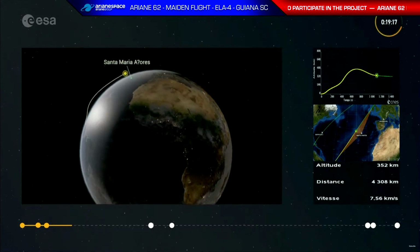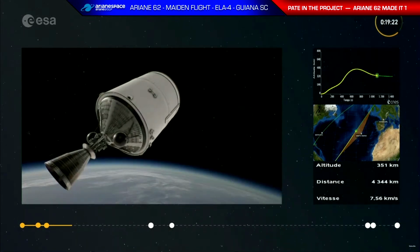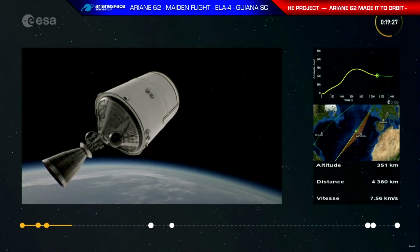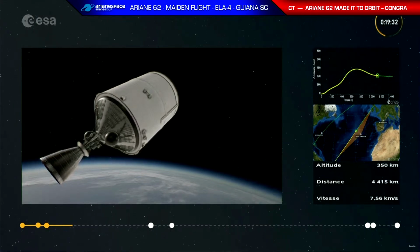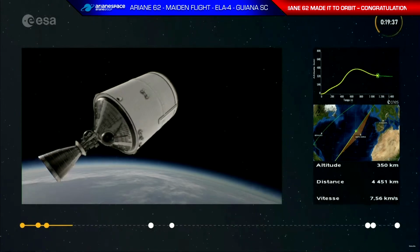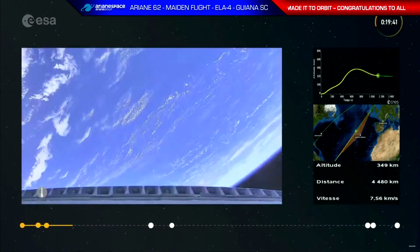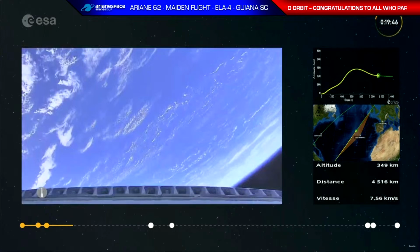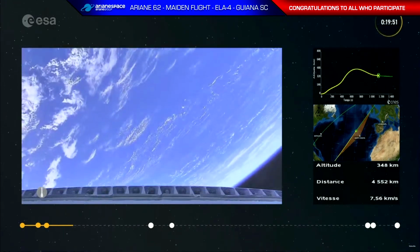Everything nominal. Everything nominal. So that's happy faces all round. Yes, and this is actually where Ariane 5 would stop its mission. We could be now on a transfer orbit to geostationary orbit, but with Ariane 6 we actually plan to take the mission further and reignite the Vinci engine, and this will allow us to travel to a second orbit. So we're going to be taking a break in a minute because we are scheduled to release our next set of spacecraft about 45 minutes from now, but we've accomplished this first hugely important phase.